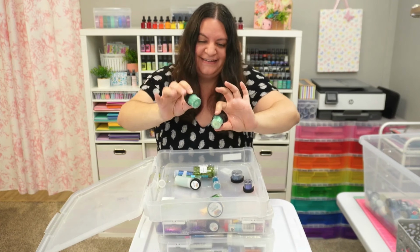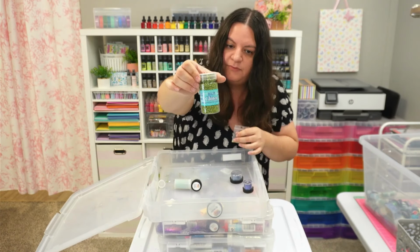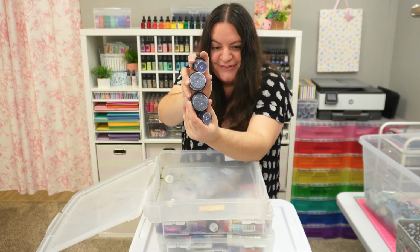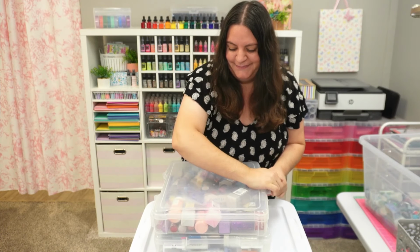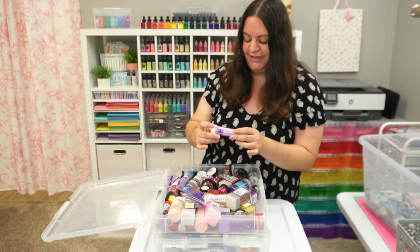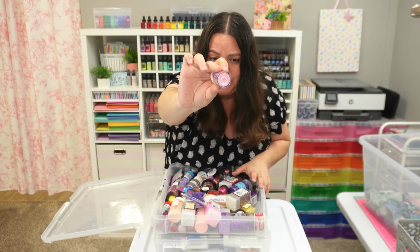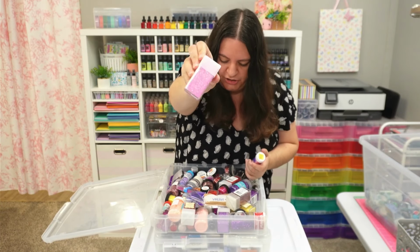You guessed it. A couple more tubes here. Ooh, that's a really light green, as well as that one. And some more blues. Okay, now we're in trouble because this is the pink box. Pink and purple. You thought we were in trouble before? Just wait. Oh my gosh, look at that pastel bubblegum pink. And this one, that's really cute too.